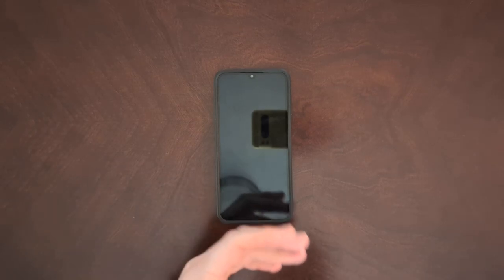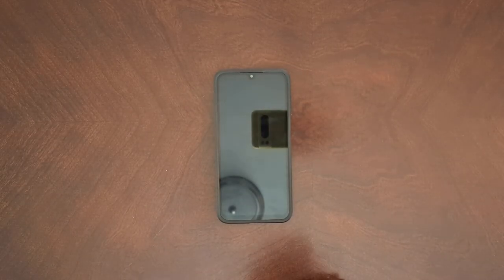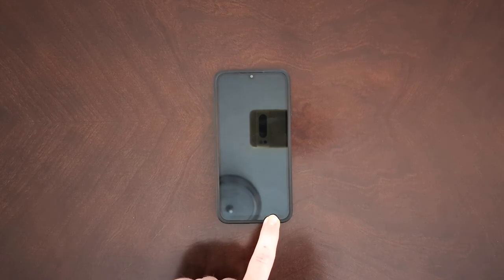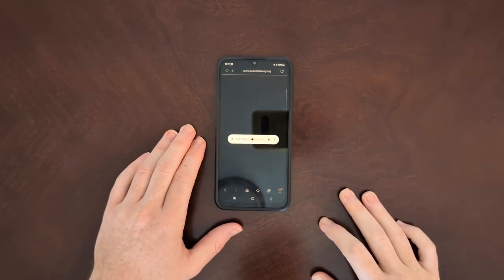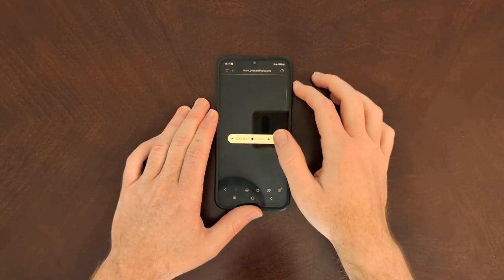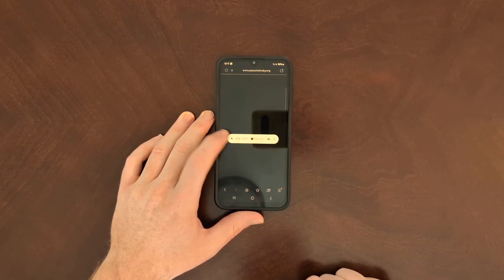Speaker-wise, this one's interesting because you do only have a bottom-firing speaker here. There is no dual speaker setup, which, it's been a long time, guys, since I've had a phone without a dual speaker setup. Nonetheless, this bottom-firing speaker is not bad. As a matter of fact, I'll go ahead and play a quick audio sample so you can hear it. So I pulled up my podcast here from my website. I use royalty-free music, so I have the volume maxed out. Let's go ahead and play here and see what it sounds like.